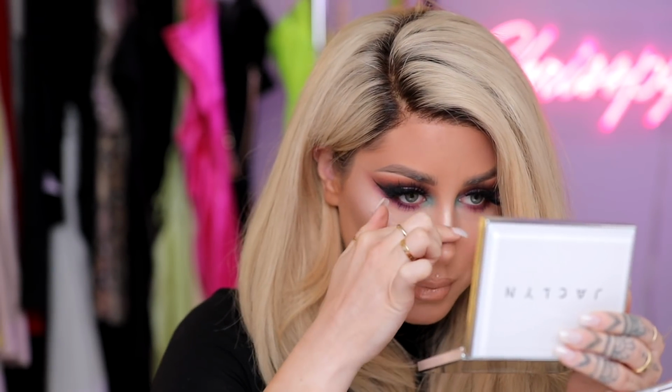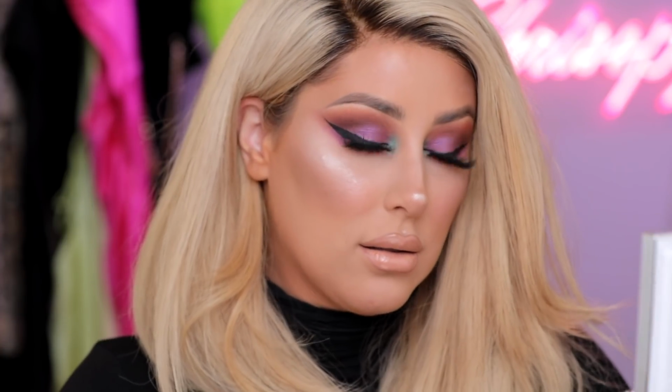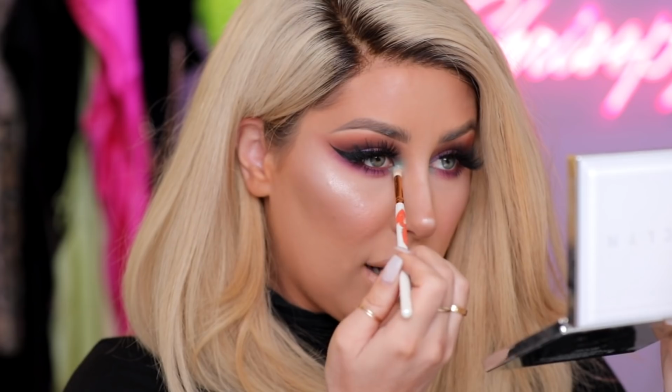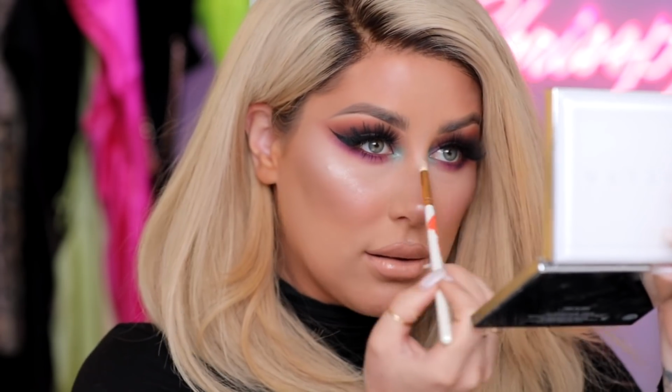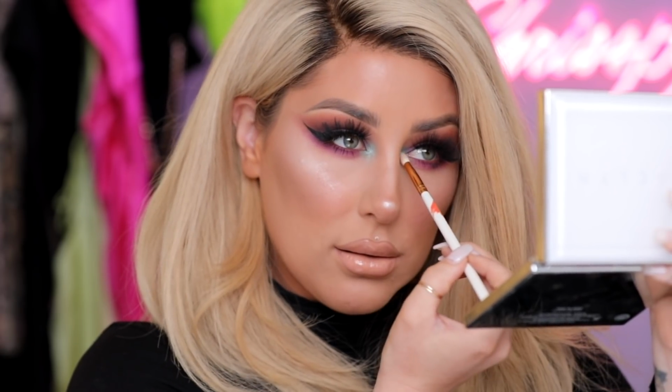Oops! I'm not used to using a fan brush for this, like I said. I'm just gonna blend it with my finger. I want to add some to my inner corner highlight. I'm going to switch to a smaller brush for this. And I'm just going to put it on top of what I have right here. Be nice. Very nice.